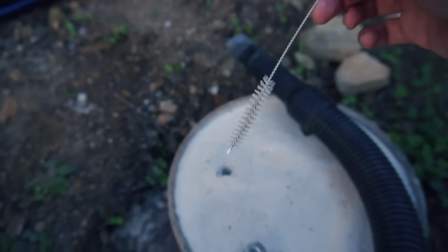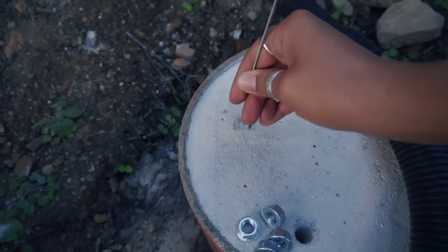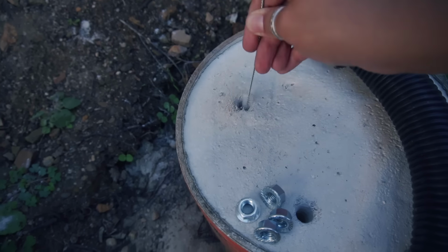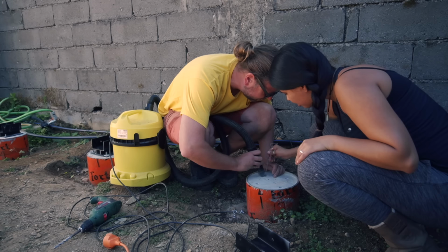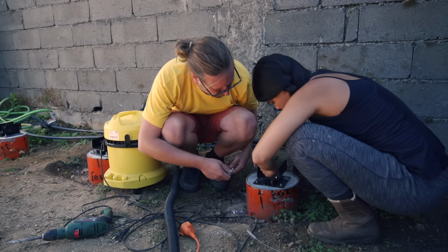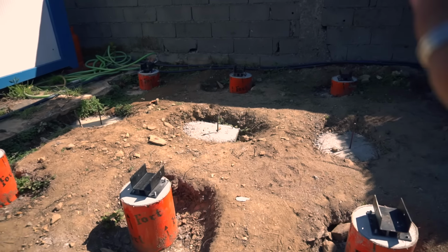Metal straw cleaner, just to clean all the stuff from it, and then using the Hoover to clean it all out around it. Okay, so we've done all of the posts. It took a little bit of time.